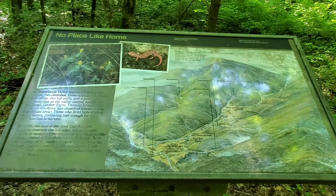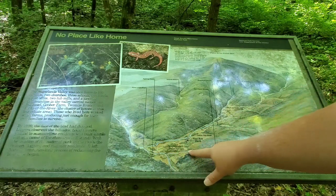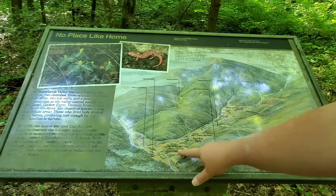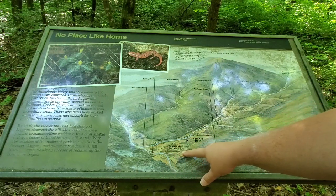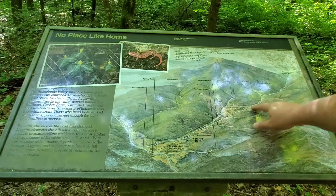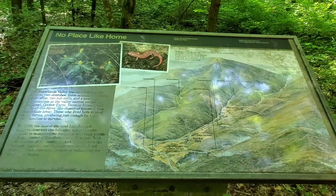Well, this here says, no place like home. And as you can see, we're here right now. And back in the day, this used to be all kinds of farms and what have you. And if you take the Gatlinburg Trail, you will notice that there is a bunch of old farms and what have you along the way. But as you can see, this is where the river, Little Pigeon River, snakes through heading towards Gatlinburg.